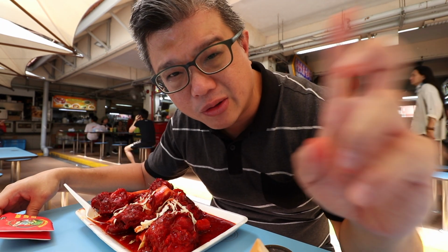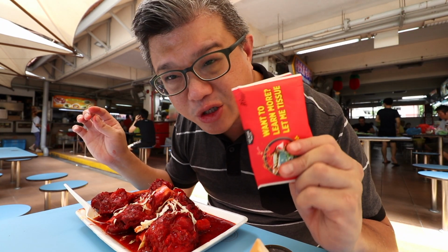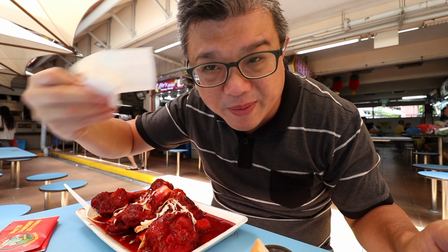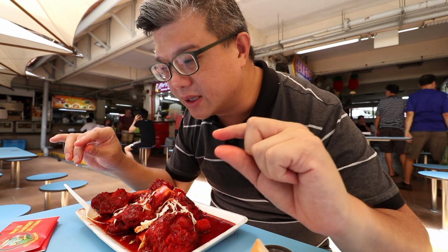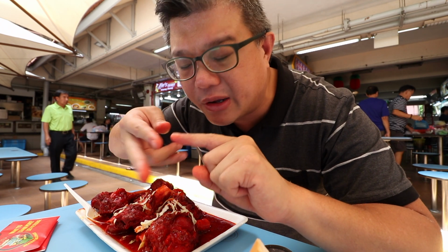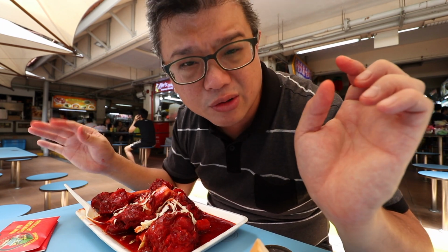What you need when you're eating tulang merah is tissue paper and wet wipes. I forgot to bring my wet wipes, so never mind, I will have to make do with tissue paper. The reason why you need it is because the sauce stains your hands a lot, okay? You'll have this red stain on your hands and you won't be able to remove it for, let's say, about a day or two. First, let's try the bread.